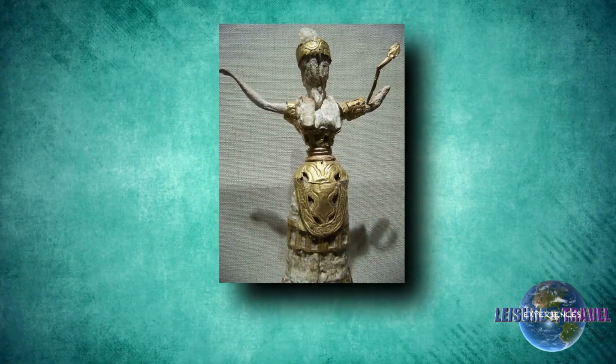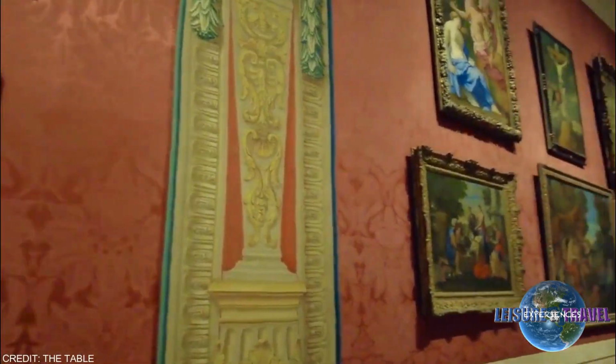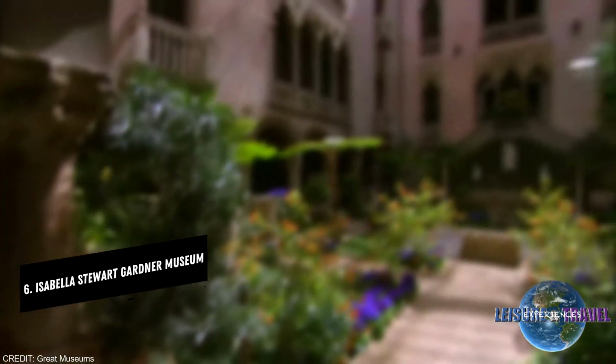screens, the ivory and gold statue of the Minoan snake goddess from 1500 BC, and a statue of the Egyptian pharaoh Mycerinus and his queen from 2548 to 2530 BC. 6. Isabella Stewart Gardner Museum.